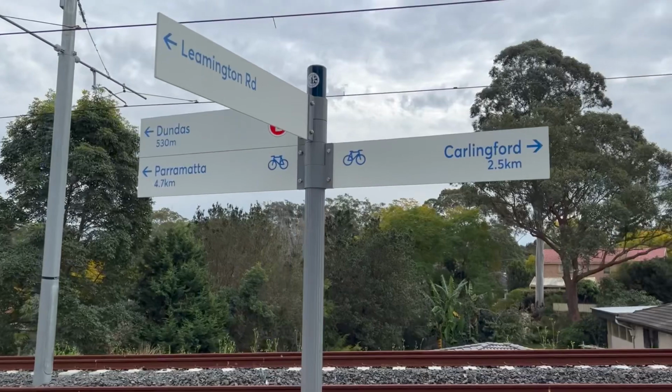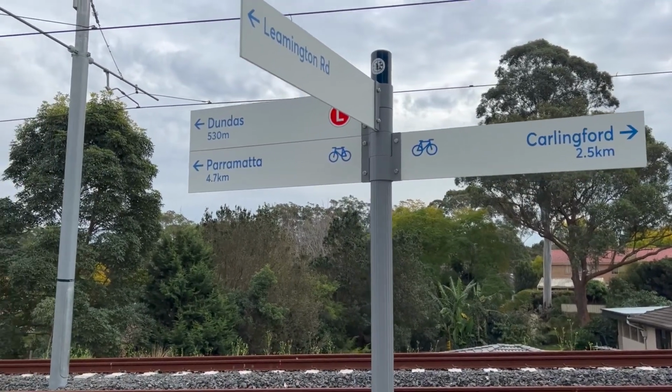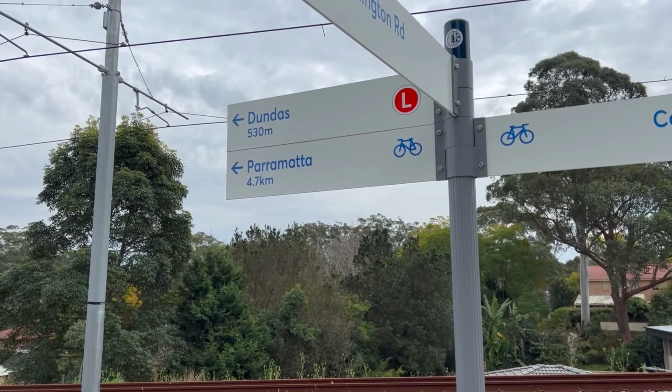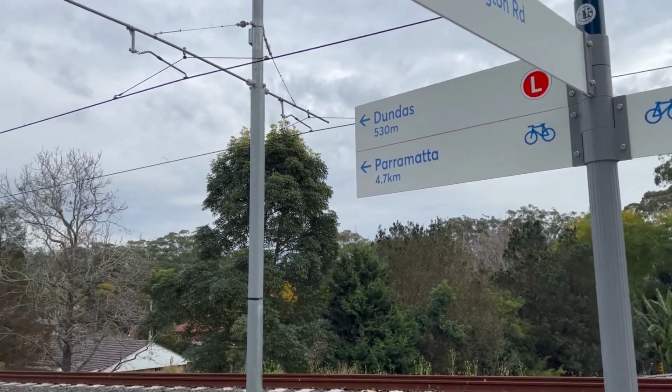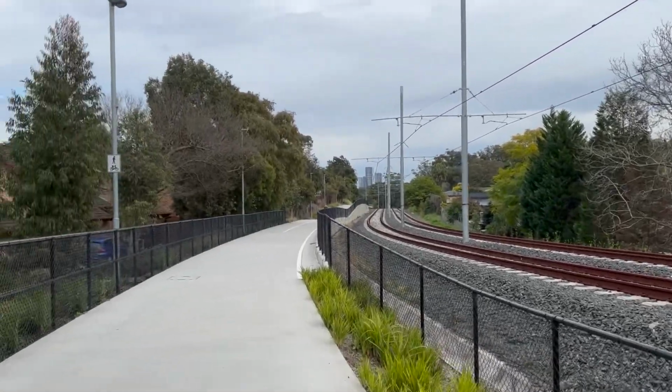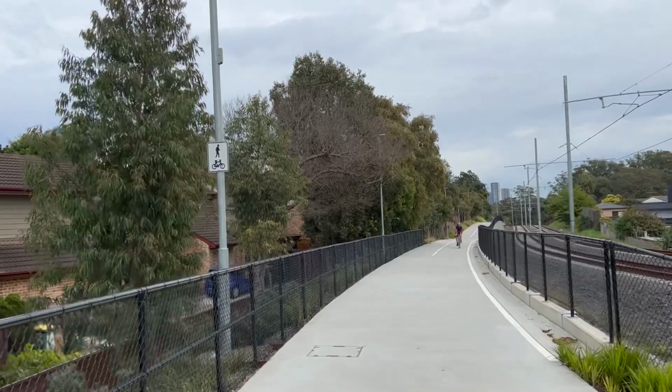Where I am right now, I'm 2.5 kilometers away from Carlingford, 4.7 kilometers from Parramatta, and the Dundas Light Rail stop is only 530 meters away. So yeah, only half a kilometer to go, so not too far away now from the next light rail stop.